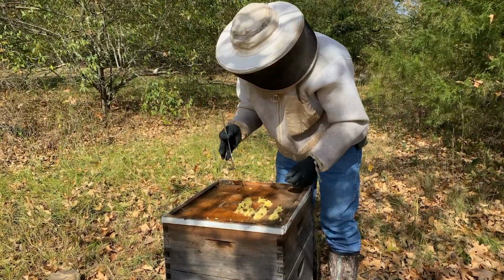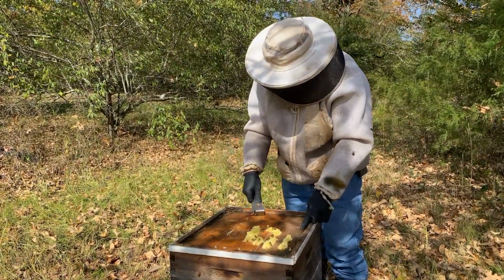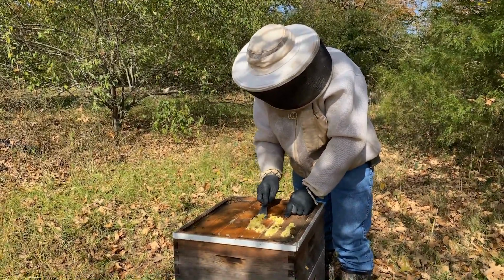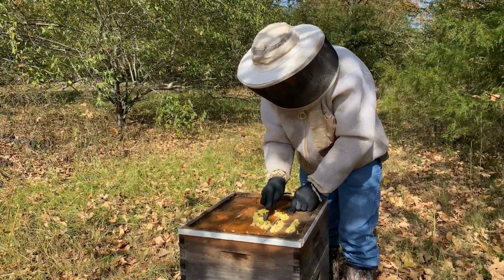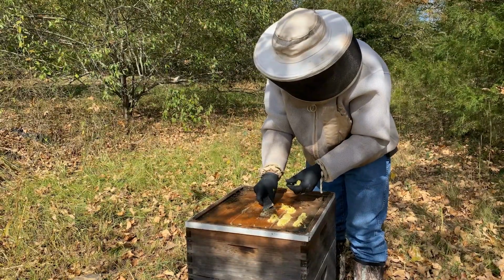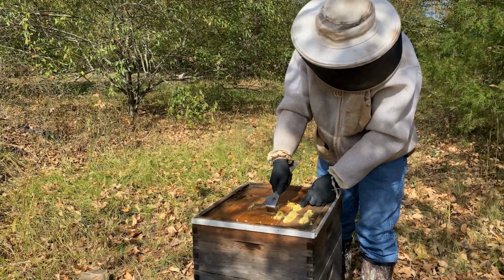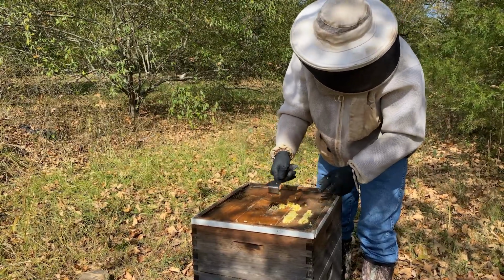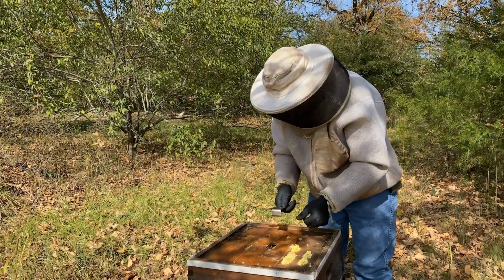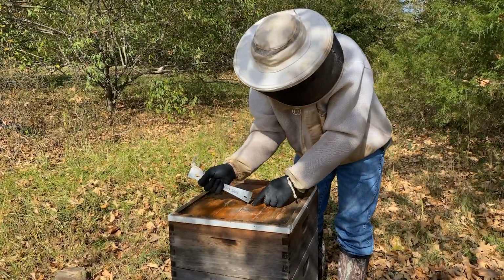A couple of reasons you take this off. When they cluster, in the event that a wax moth gets in underneath the bee space and your outer cover, this comb that's left up here becomes a lay area for that moth and an incubator for her eggs. So now you've got moth larvae being raised above your colony, and it may be too cold for them to get up here to clean it out and resolve the issue, and by spring the moth may have a better hold on the box than the bees. So get that as clean as possible.